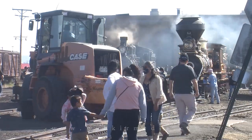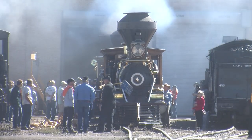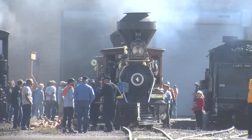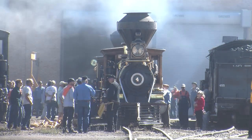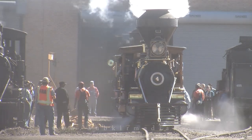After the wood was loaded, it was revealed that the Eureka had a brake valve gasket issue, and the crew of RGS-20 had a spare that could be used. With the fix in place, the locomotives were finally ready to head to the tank for water.